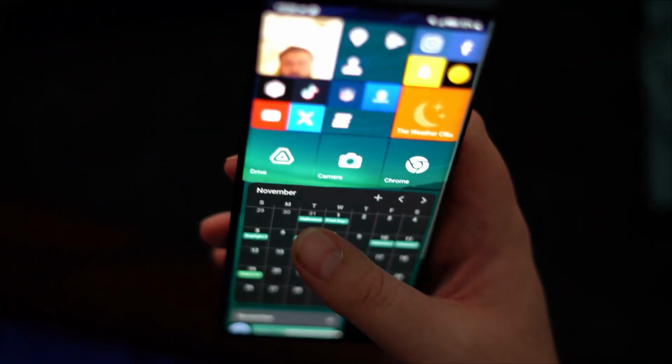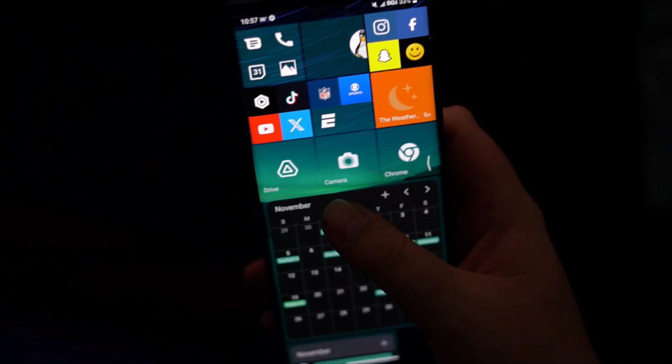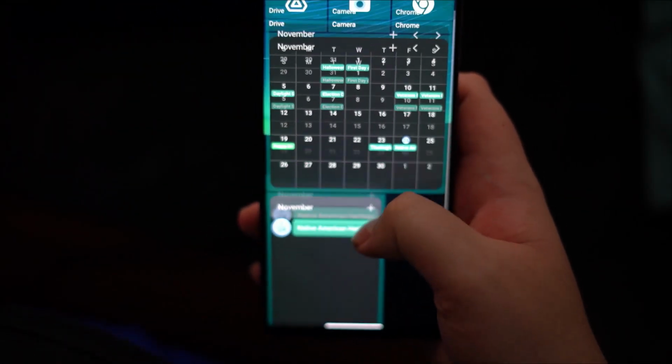The only thing I don't like is that when you put it in the wing mode, it doesn't have that perfect situation up there. But other than that, it's a perfect launcher for this device and many other devices.